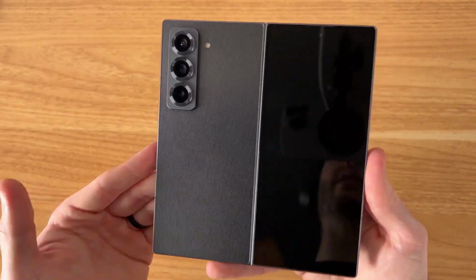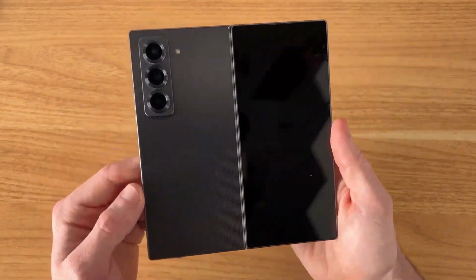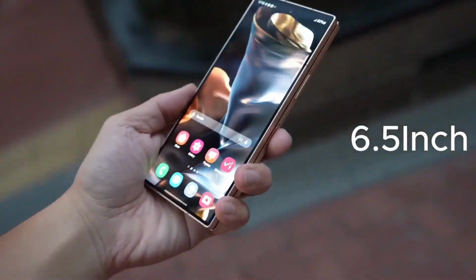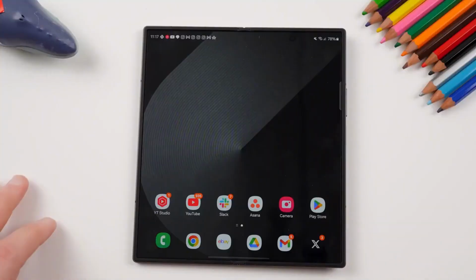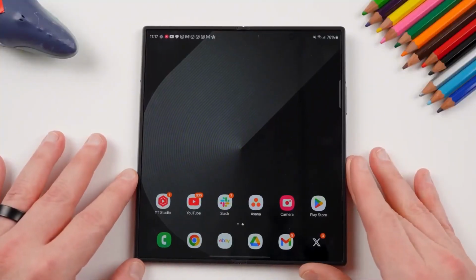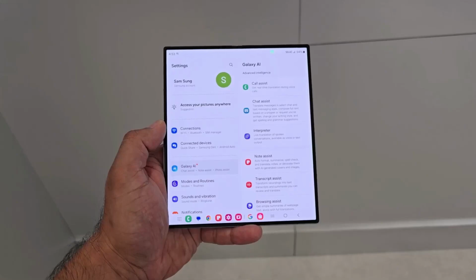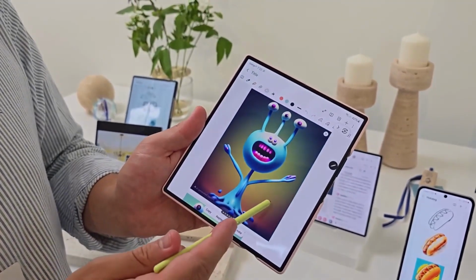The Galaxy Z Fold Southeast, introduced in late 2024, may provide hints about the Fold 7's design. Reports suggest the Fold 7 will feature a larger 6.5-inch cover display and an 8-inch main screen. It could also be thinner and lighter, much like the Fold Southeast, which trimmed 1.5 millimeters off the thickness and shed 3 grams compared to the Fold 6. However, some sacrifices may be required, such as dropping the specialized digitizer needed for S Pen support.